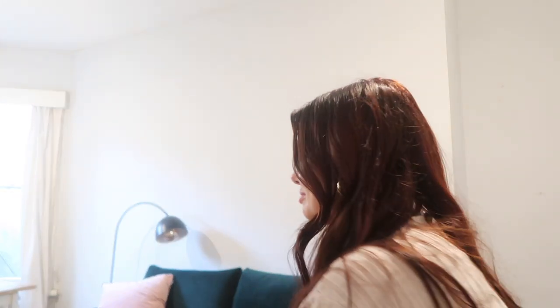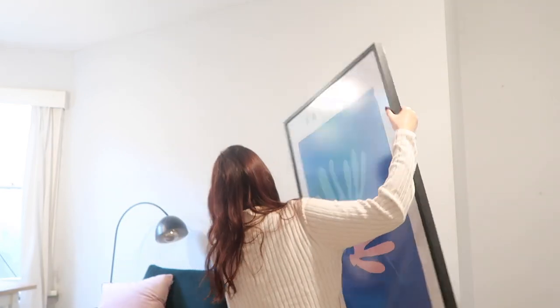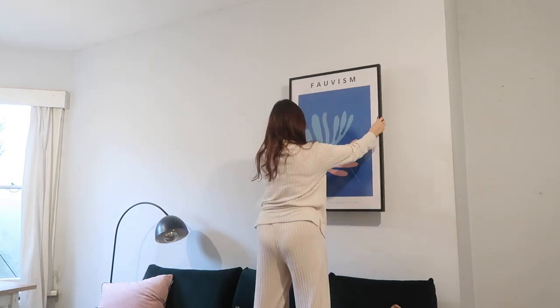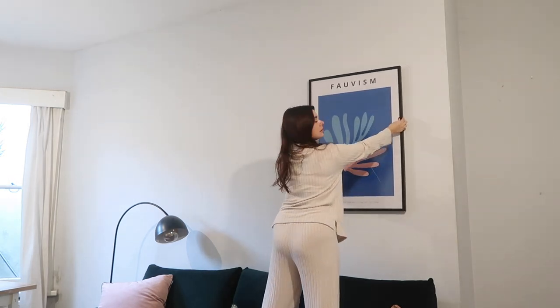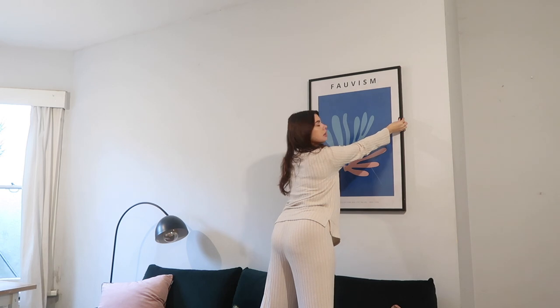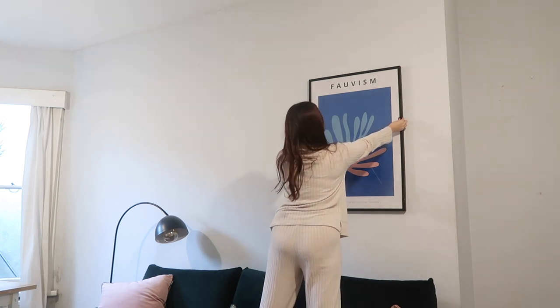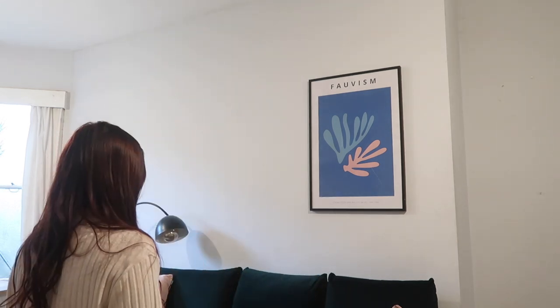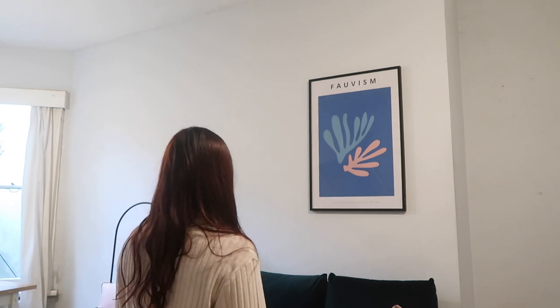Right, you're gonna have to tell me if it's right. Okay, I'm a bit worried. I really don't think these poster strips are going to go on. Higher. Yeah? Does that look good? Yeah? Oh, this is so hot. Oh, it's already stuck. It's wonky! Does that look okay?